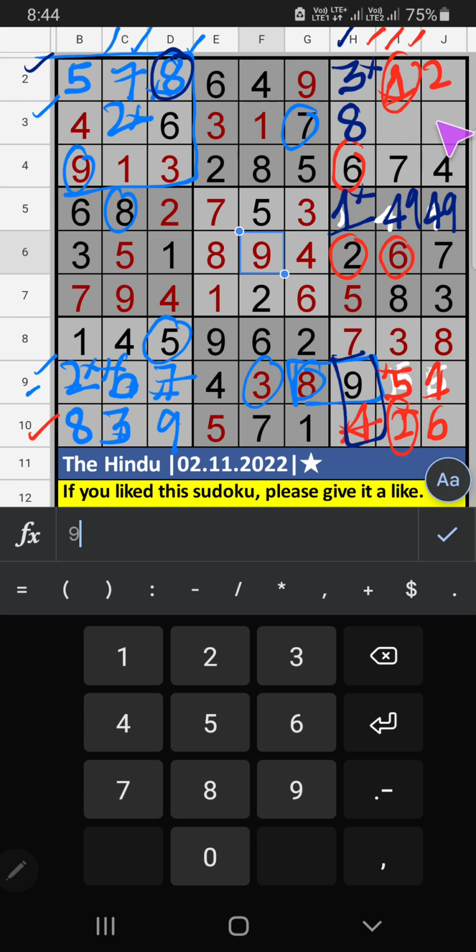Then third row, 2 numbers are remaining, 5 and 9. Column I, we have 5. So 5 can't come in the cell. 5 is confirmed here. Then 9 is here. Column I, we have 9. So 9 can't come in the cell. 9 is confirmed here. Then 4 is here.